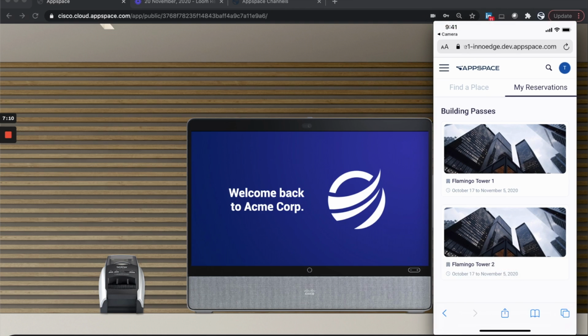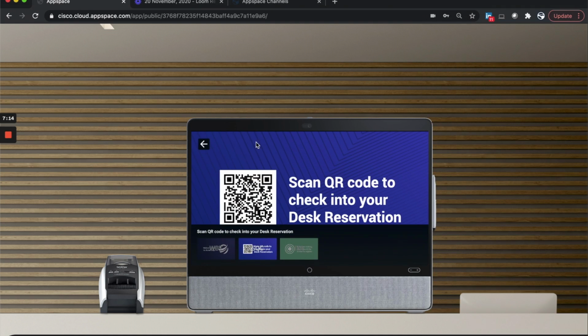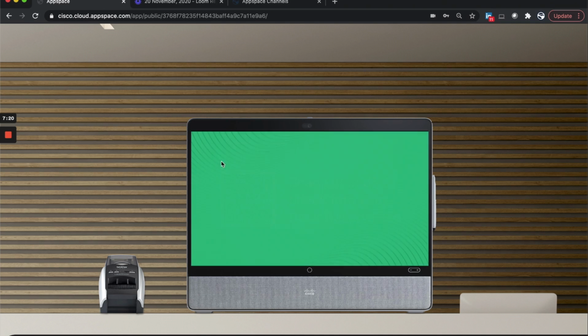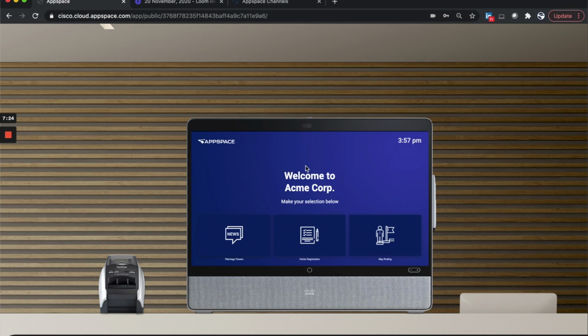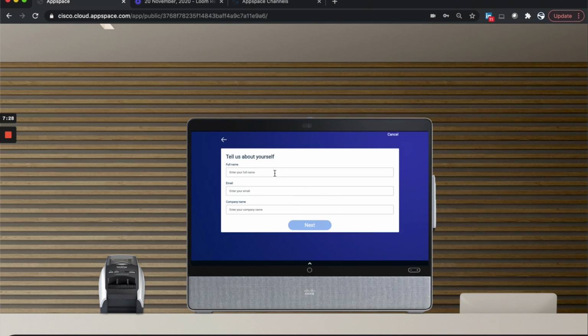If I'm a visitor and I haven't checked in yet, I can simply touch the screen. As you can see here, there's an indication saying that visitors can register from this device. So simply touch the screen and you can access the visitor registration workflow. So let's quickly do that.